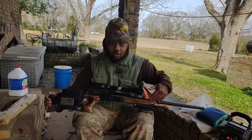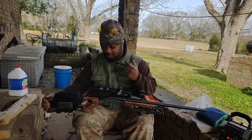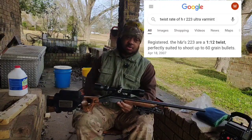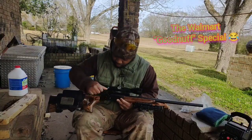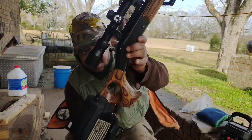This is a 24-inch bull barrel with a target crown. I'm actually not sure what the twist rate is on it. I gotta look that up and check. It's old stock. It's got some little crappy Barska 3-9 scope on it. We're gonna replace it eventually. Cool thing, it even came with the little hammer extension right there to help you cock it.